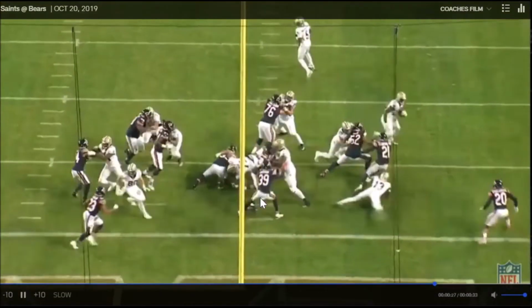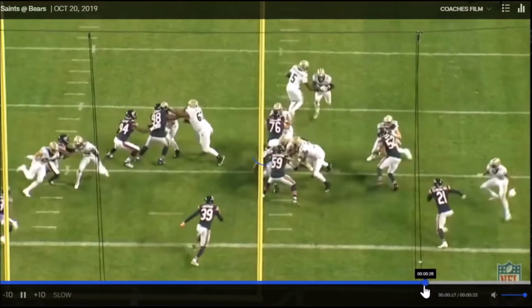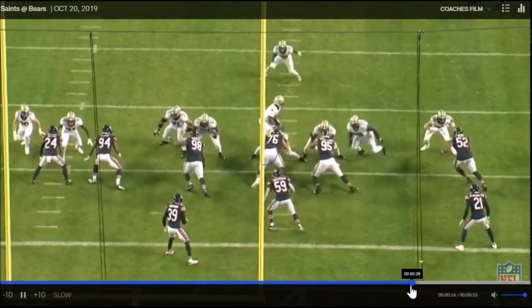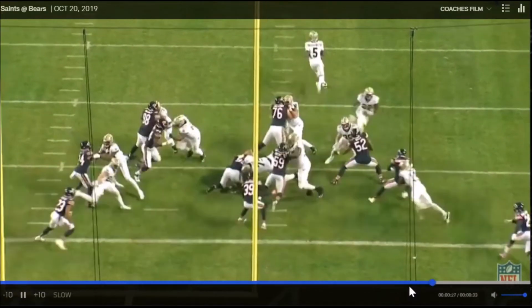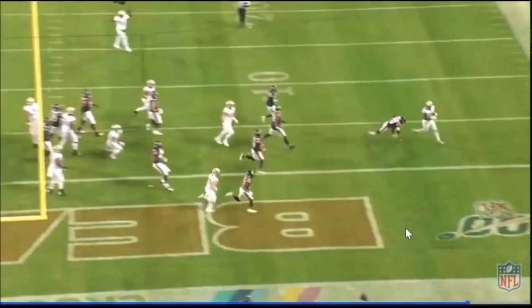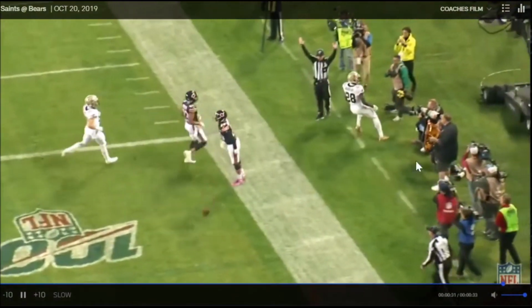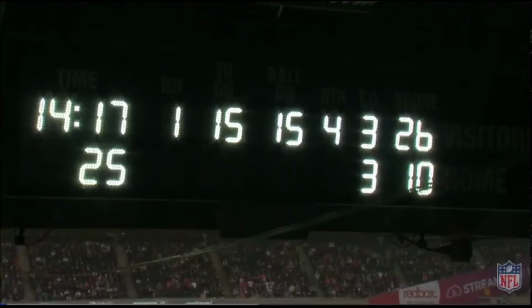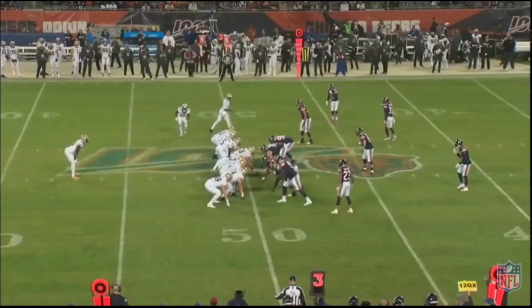He might have held on for a little bit too long, but it's just amazing to me that he can go one-on-one with one of the best pass rushers in the league and just absolutely dominate him from the point of attack. And that should have been a touchdown all the way. Good play by Latavius Murray. I'm not going to show the broadcast because it was holding, but next play.